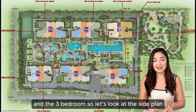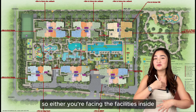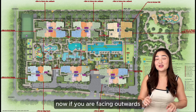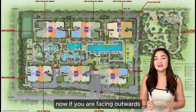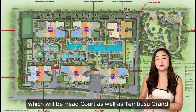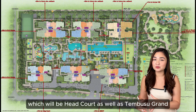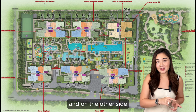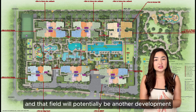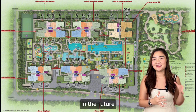So let's look at the site plan. There'll be 2 main facings. So either you're facing the facilities inside, so a nice pool view, or you're facing outside. Now, if you are facing outwards, there are a few variations. So on one side, you're facing your neighbor, which will be Head Court as well as Tembusu Grand. And on the other side, you're actually facing an open green field now. And that field will potentially be another development in the future.